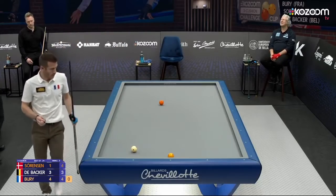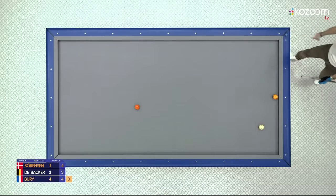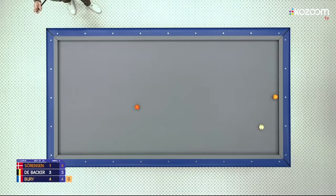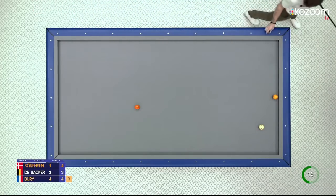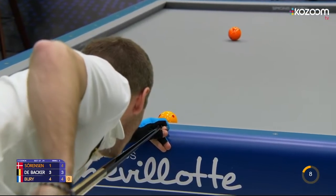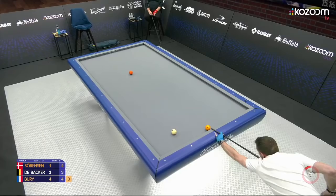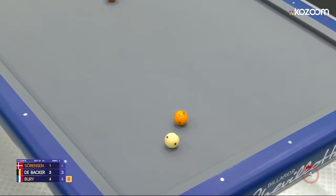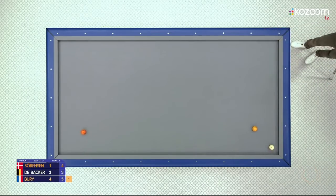Cross table shot did not look very easy because that kiss was always going to be there. Options here for Bury. He can play orange, left side, three cushions, yeah. And he can also play white. This is difficult cueing here with the cue ball so close to the cushion. Very good hit. And that is so important where that orange ball stops.